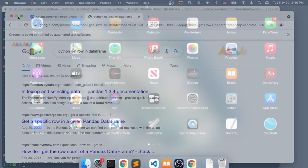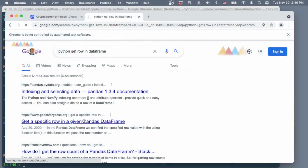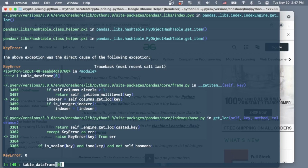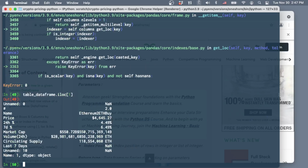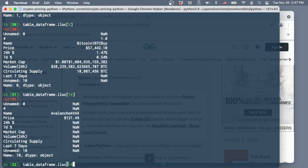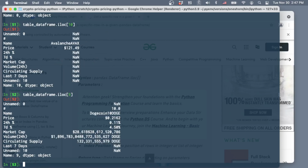I should say pandas, but, to get a specific row, we've got to use that iloc again, huh? All right. Sub one, there we go. So sub one is Ethereum, sub zero is Bitcoin, and sub 10 should be Doggy Coin, right? Sub nine. Yep. Okay. So sub nine, the 10th element, is our Doge coin, our Doggy coin, our meme coin, whatever.